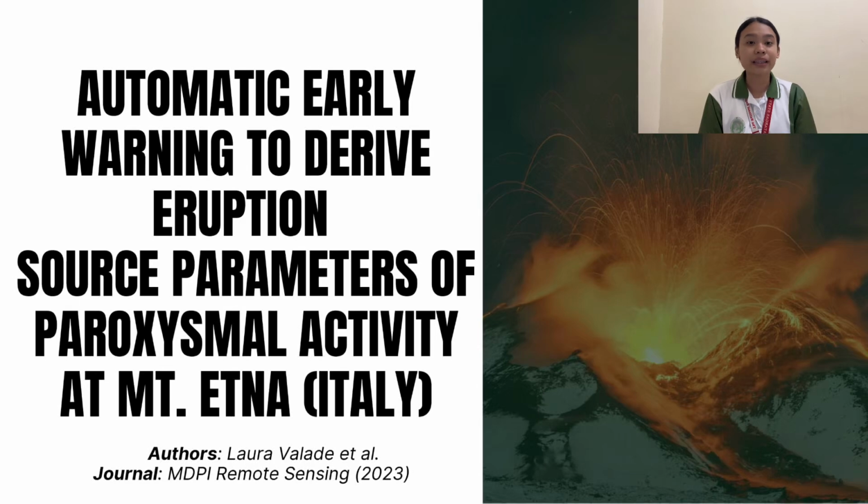Good day everyone, I am Princess Seda Ramos presenting the study published in MDPI Remote Sensing, the automatic early warning to derive eruption source parameters of paroxysmal activity at Mount Etna, Italy. This research advances real-time volcanic hazard response through a multi-sensor early warning system.